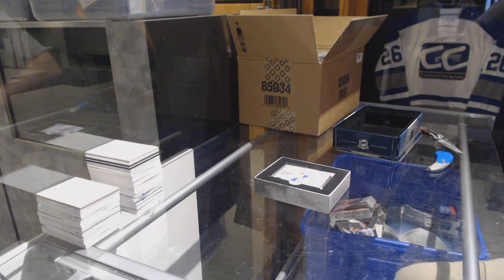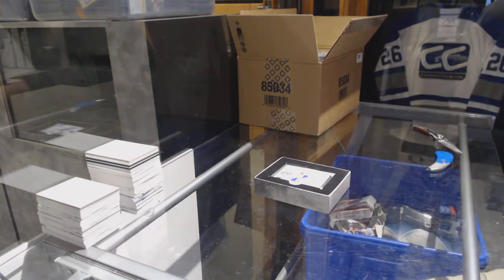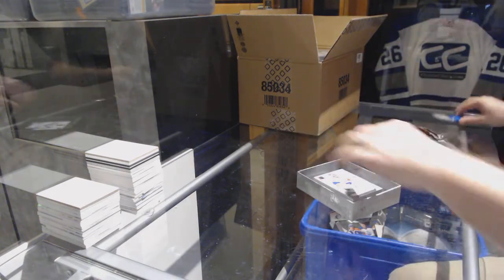Detroit score again. Empty net goal. Well, I don't think it's a case hit. I think it's just a box hit, if I recall.